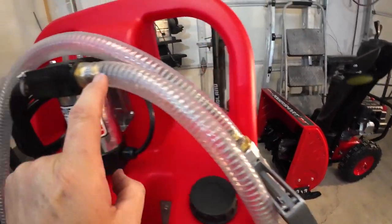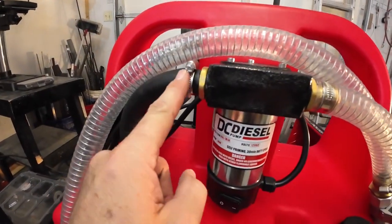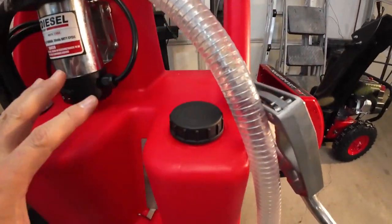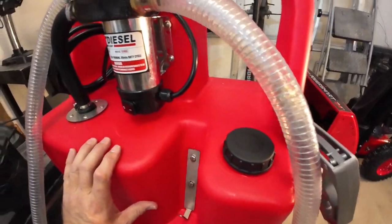But just make sure these clamps are all tight. This hose was about to come off. This clamp was so loose here. And this clamp was loose. I mean, all the clamps were loose, actually. So just make sure they're all tight.